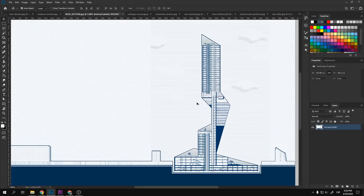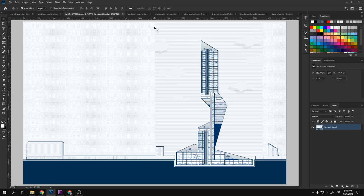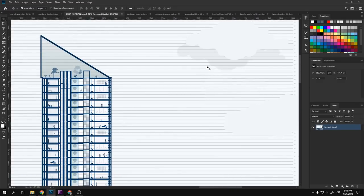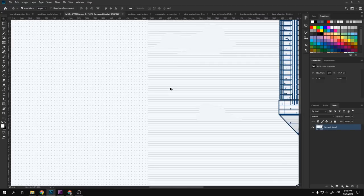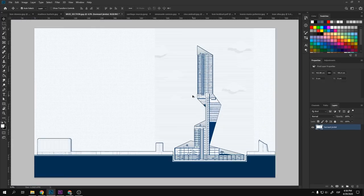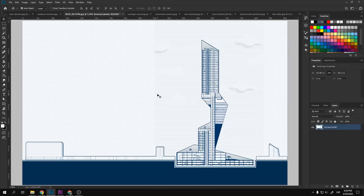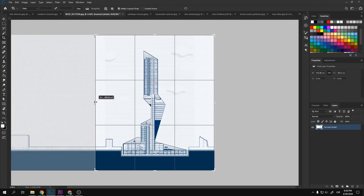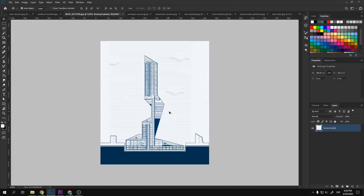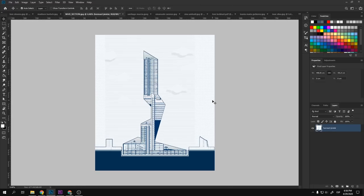My only question is, why is the sky divided in two parts? These clouds are very interesting. These horizontal lines are very interesting. I would recommend just stretching it all out over here. And maybe what happens if I just leave it like this? I think it looks interesting as well.